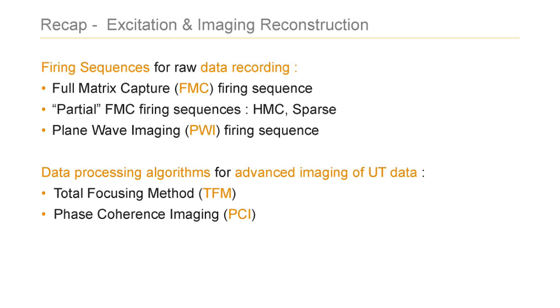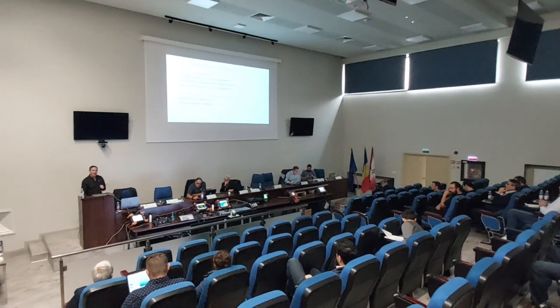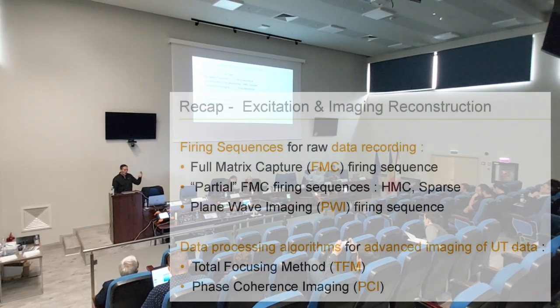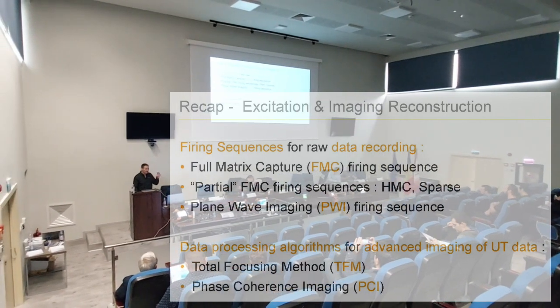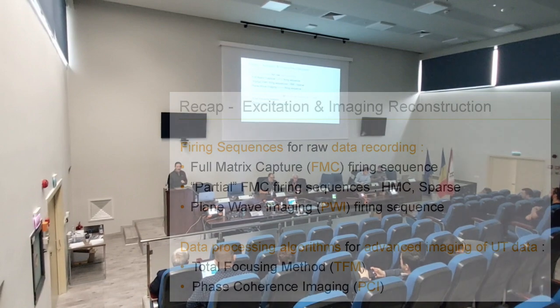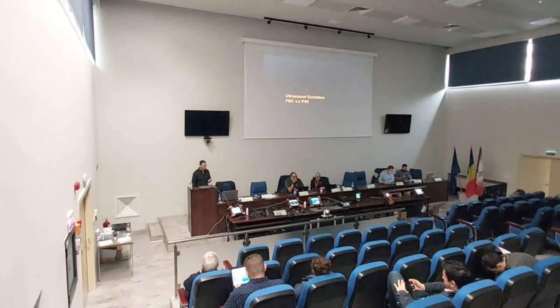Again, this is what I just told you. Full matrix capture, FMC, partial firing of the FMC is called HMC or sparse. And then we have plane wave imaging, full aperture, a lot of energy. And then on the imaging processing side, we have TFM, Total Focusing Method, and PCI. And I will give you a few examples on how this is valuable in day-to-day applications.